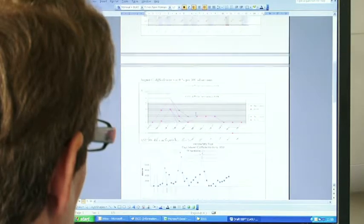Now we've got the CAUTI bundle up and running, our next priority will be to get the PVC bundle up and running before Christmas. There's a significant amount of cannulation that goes on. We actually insert over 21,000 PVCs a year.